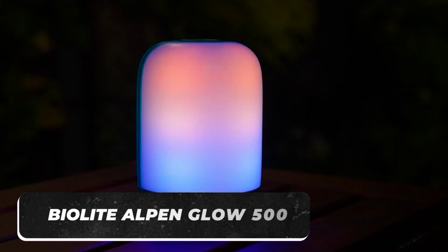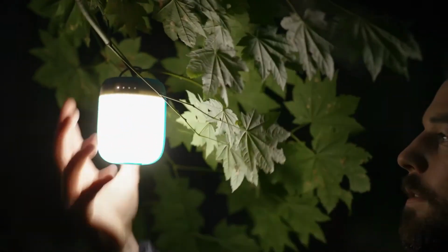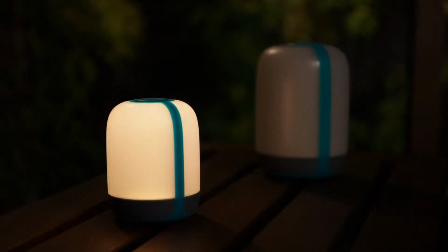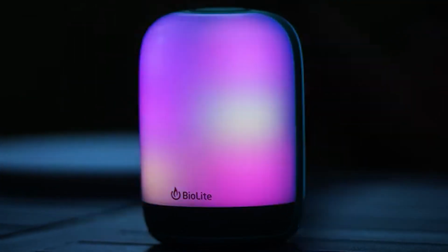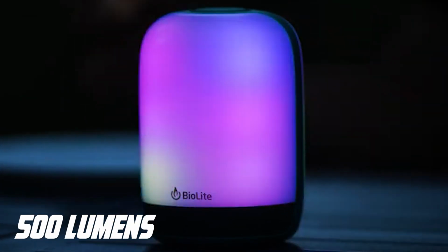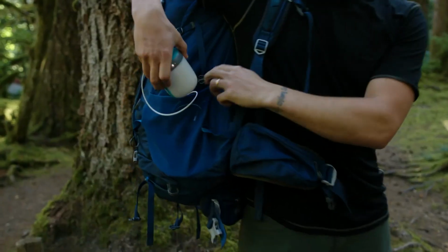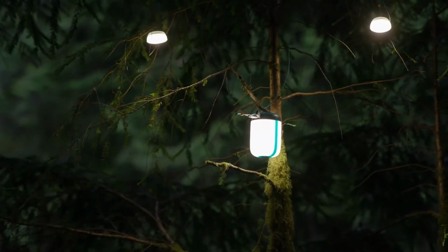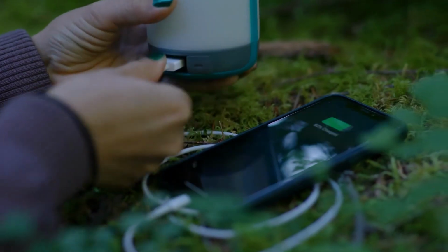The BioLite Alpenglow 500 is your best bet if you're going to be camping with your gadgets. Don't worry, we won't judge you for choosing to keep your tech while you're out in nature. Anyway, the Alpenglow 500 is a torchlight with 500 lumens and is bright enough to keep you company at night. But the most fascinating feature of this torchlight is that it can also serve as a power bank to charge your phones and tablets. So if you were in a situation where your actual charging station is dead, you can rely on this flashlight to light your path and keep you connected to the world.